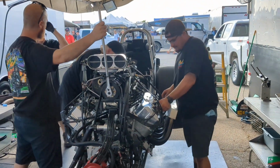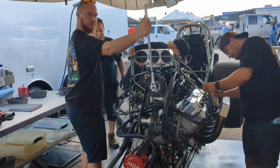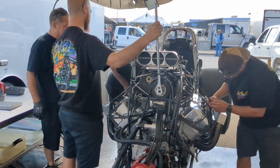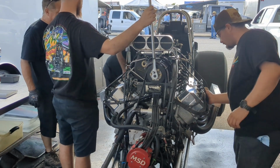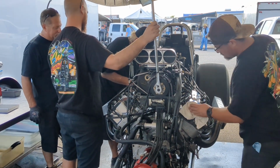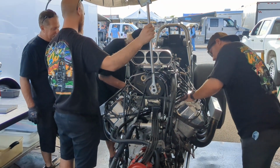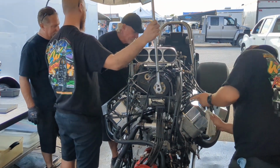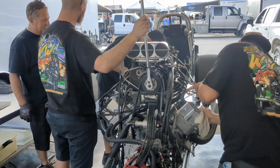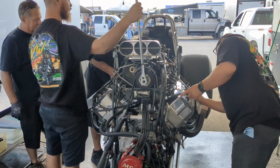Alright, so Q3 went okay. The car got a little squirrely and he had to let out of it, but everything else looked pretty good. Incrementals in the first half of the track once again looked pretty good, so we just got to get it down the second half without him having to lift. It pinched a couple of ringlands, and Jim made a couple more fuel changes, so hopefully it'll run a little bit better going into Q1.